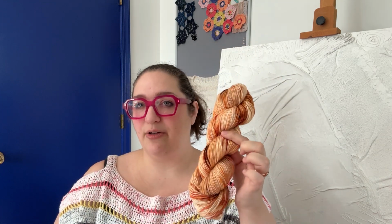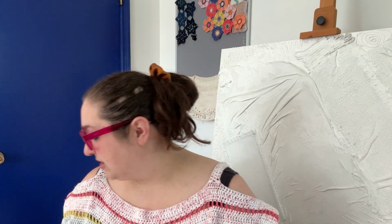This is a 2-ply, so I tend to really like how these come out on my circular sock machine, which is an argument against this. Yeah, that's an argument against that. So I will do that on my circular sock machine. That's the nice thing about this, is all of these sock yarns are going to be used at some point.